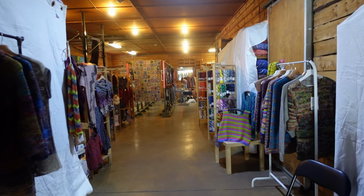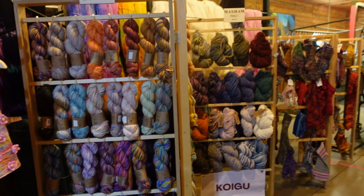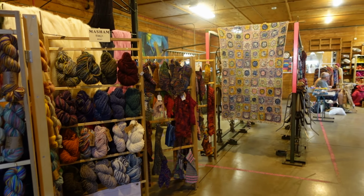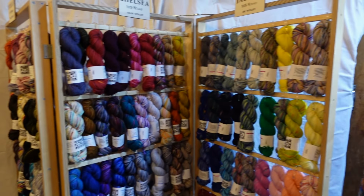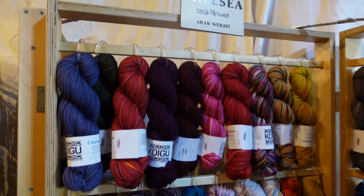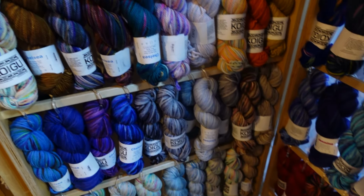So only the yarn outside is on sale, so all the yarn that's inside is just regular price. So really, I should not be going inside, but I just can't help myself because I know they're keeping a lot of really nice yarns in there. And I just want to take a little peek, you know? I just want to see what they've got going on in there.